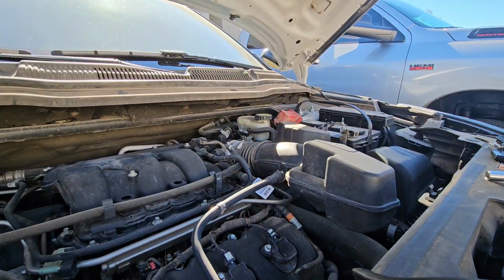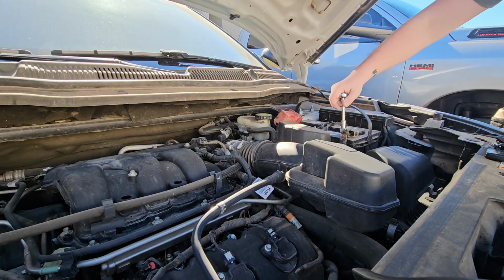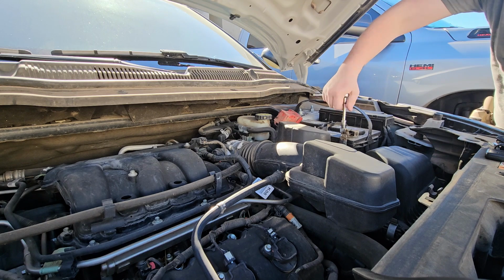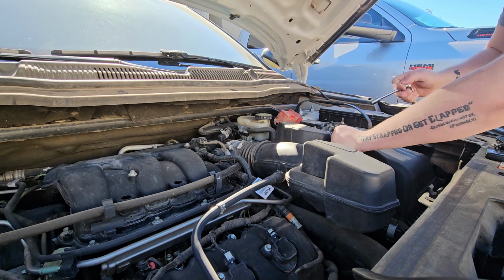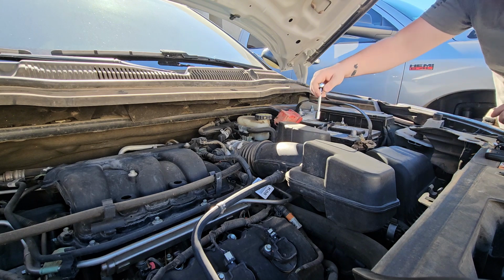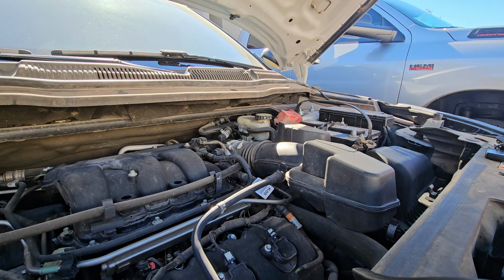Okay, now that that's popped up, we're going to come over here and we are going to disconnect the negative side first. Should probably have my ratchet set for loosening bolts, not tightening them. And that's just going to pop right on off. Yikes. Boom. All right. I need a longer socket. Stand by.